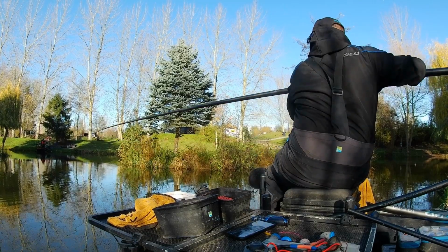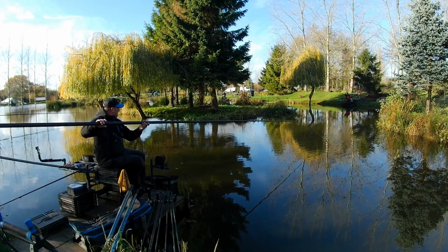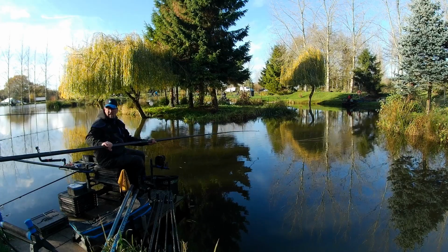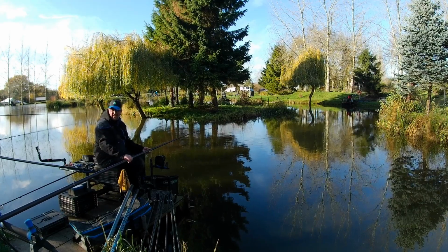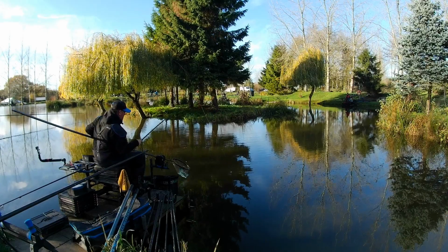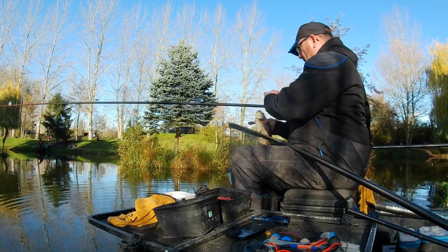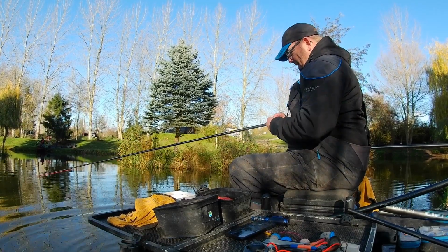And there we go, there's my first decent F1. Worth a few stockies, one of these are. He wants to go a swim up the island by the looks of it. That 9 DuraSlip's perfect for these. Especially this time of year when they're starting to slow down a bit. There you go. He's in the cheekies, he's not actually in the mouth. He was close. He was looking at it, wasn't he?